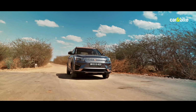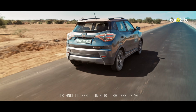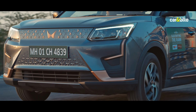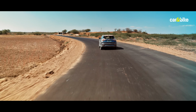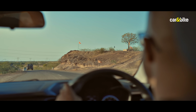I've been driving for over 3.5 hours now from the time we left from Bajana in the morning. We have roughly done 110-115 kilometers and we have just arrived in Adesar. I have consumed almost 40% of the battery already and I'm left with 60% with over 220 kilometers to go. But I think now the road is going to be a lot better. Most of it is going to be tarmac. There's just one small off-road section left, so I'm expecting it to be smooth sailing.